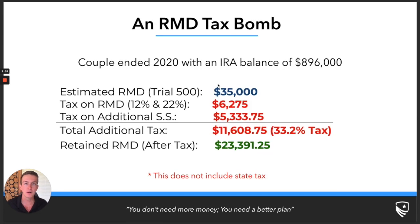Now, what I first want to do is go through a very bird's eye view scenario of what I believe isn't an exceptional or outstanding RMD case. In fact, it's a fairly typical case that we see in our practice, and it creates an RMD tax bomb that can raise your marginal tax bracket a lot higher than most people think. So we have a couple here.